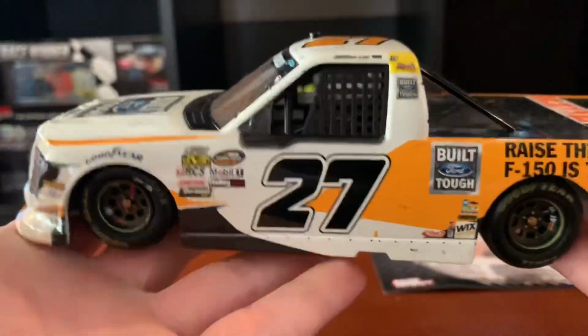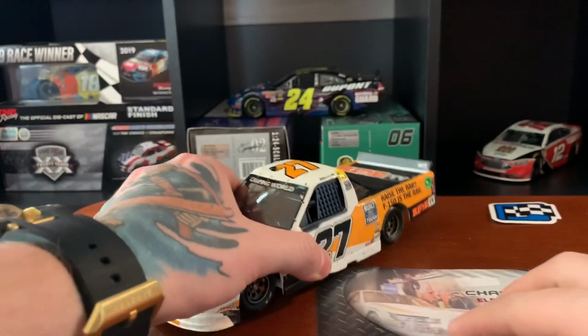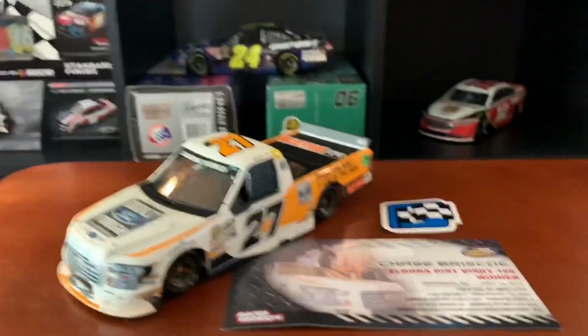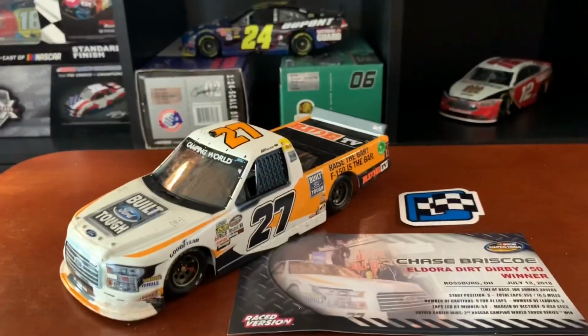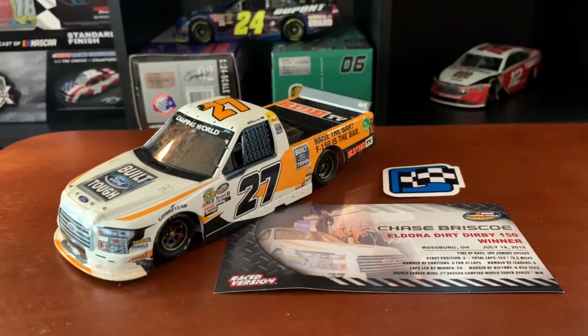Not my favorite of the dirt Eldora trucks I have. I really like the Kyle Larson one. But I will say, I am pleased with this truck. Oh man, I thought my chair broke. Get a quick picture, say cheese. Boom. There you have it, guys.